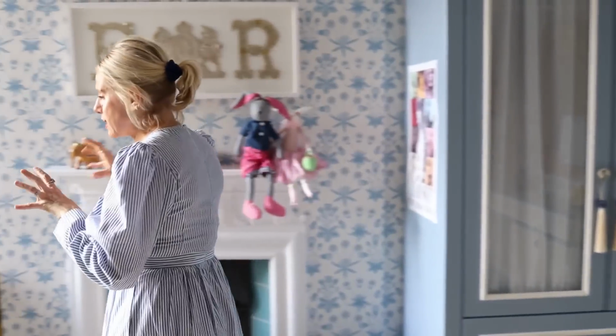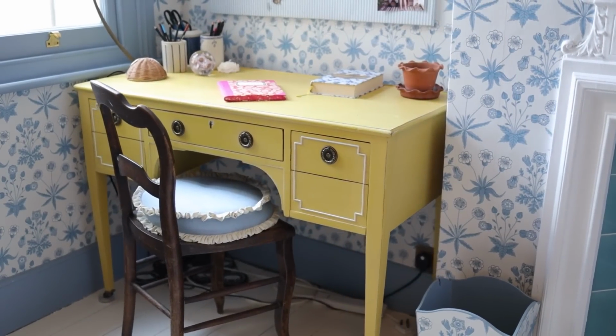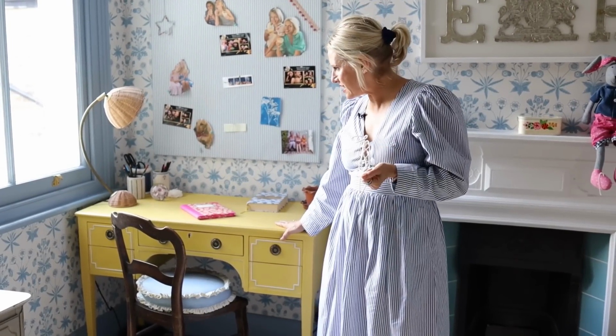But other pieces in the room which are quite important. So we did bring in some yellow to kind of throw in there with the blue and white, and make it feel kind of youthful and fun. This is a piece we found on eBay and I had painted.